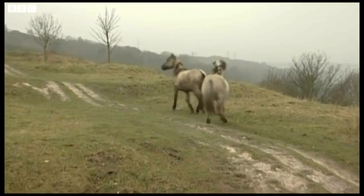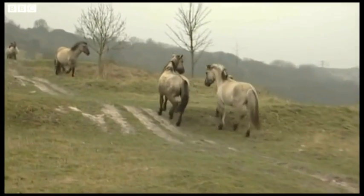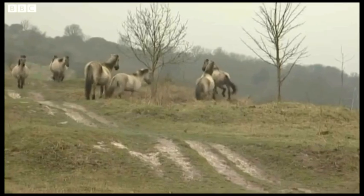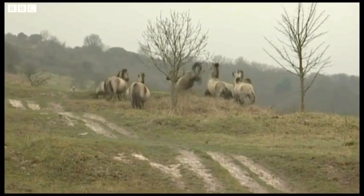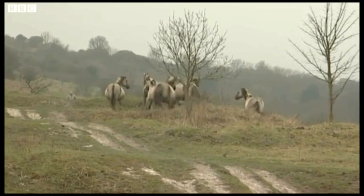Oh, they've got to find where they are in the hierarchy. So this is all quite normal and what you'd expect. Yeah, this is the horses having a little chin wag to each other and saying hello and finding out where you are on the group structure. So they look amazing. They are.